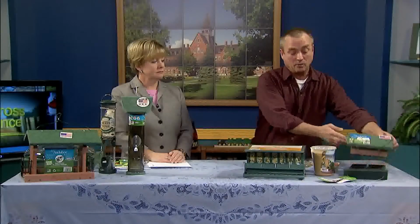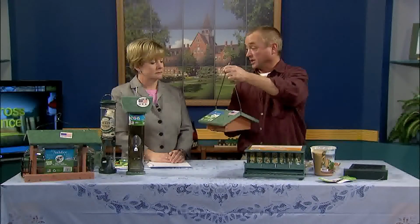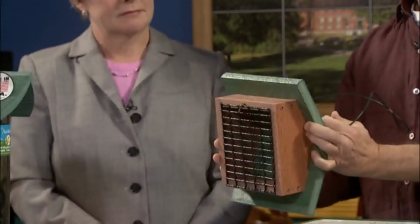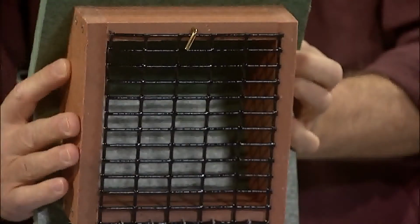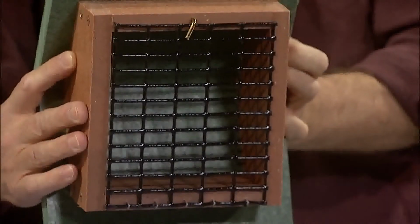We do talk a lot about seed. But when you're talking about a complete feeder setup and you want to bring in a good variety of birds, you want to start thinking about your suet feeders. Right. And so I brought in, we've talked about this one before. At first, this doesn't look like a suet feeder, but if you turn it over, you can see that the bottom does have that classic suet grill that you can put your suet chunk in.